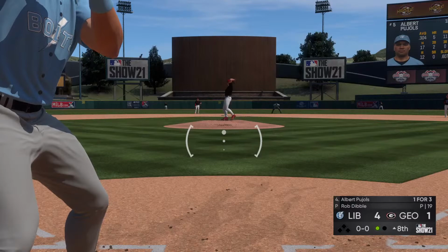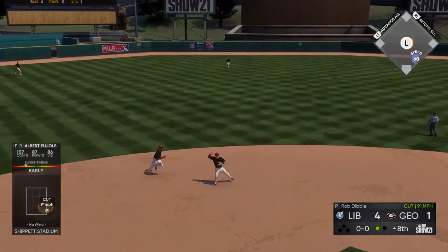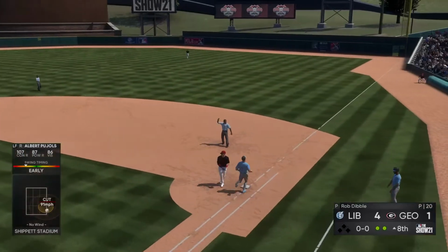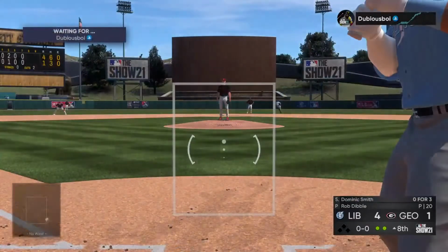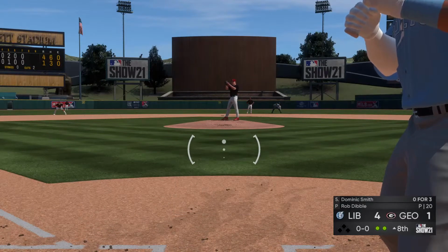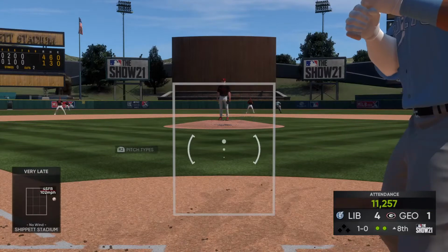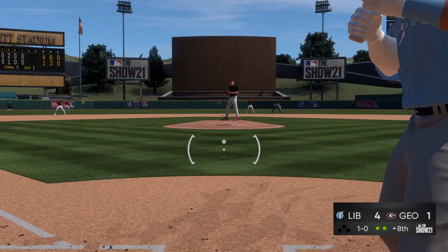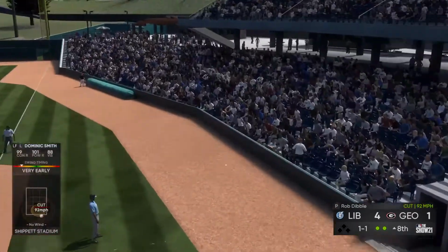Number 5, Albert. Hit back up the middle. Reined in. On to first, and he's breezing through the 8th here with 2 quick outs. Next to dig in, Dominic Smith, struck out in his last trip to the plate. Infield shifted well to the right. Here's the first pitch. 8th inning, 4-1 is our score. That evens it up, 1-1.